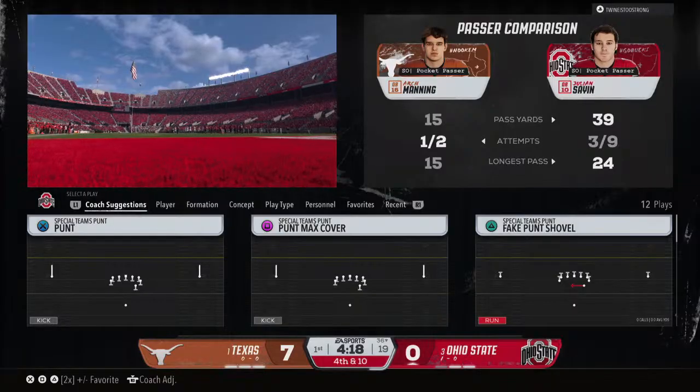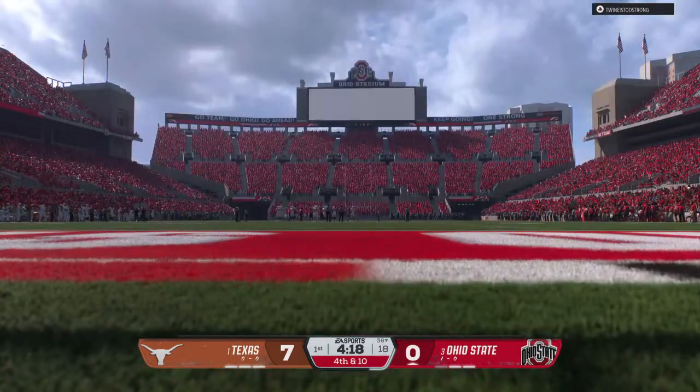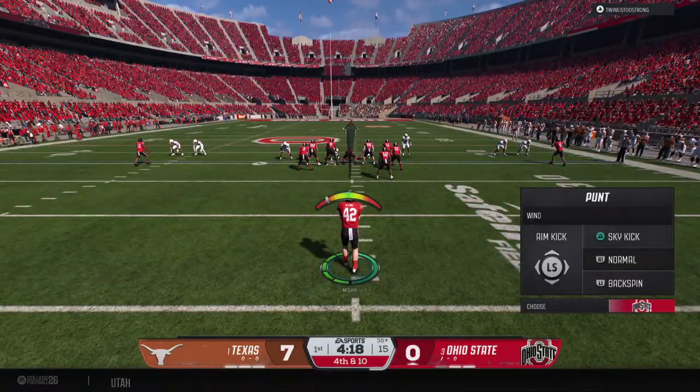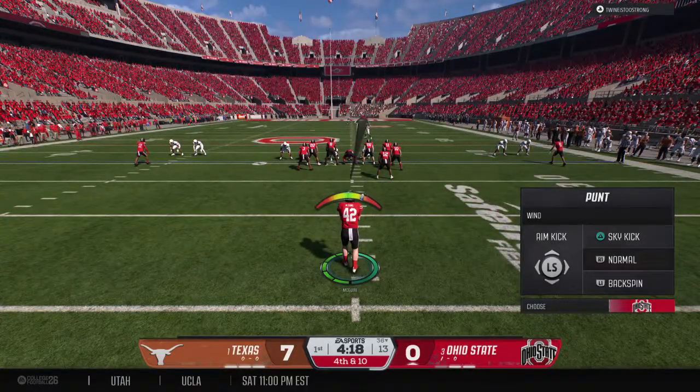So the challenge doesn't work. That'll cost the head coach a timeout. We'll see if that comes into play later in the ballgame. Buckeyes will send the punt team onto the field. Looking to flip the field here.